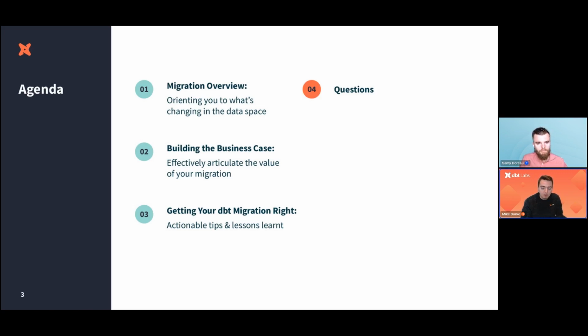And then Sammy will be diving more into practice: okay, now that we've started the migration process, what are things to look out for? How can we try and speed up as much as humanly possible that migration process, both to DBT, but then also to the warehouse itself, usually from a legacy stack?